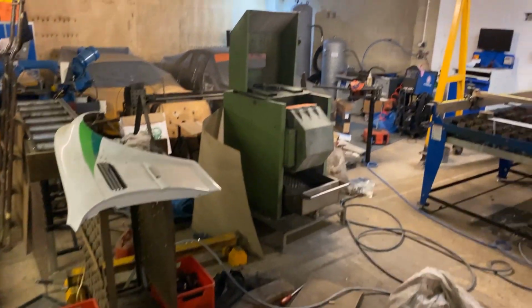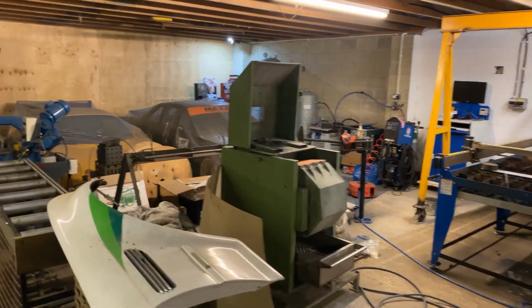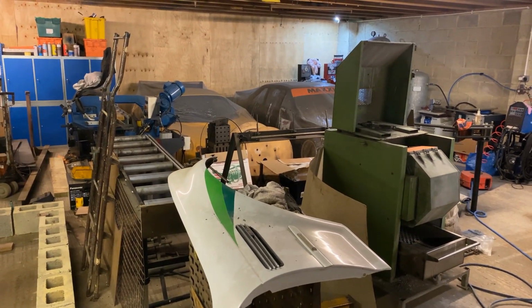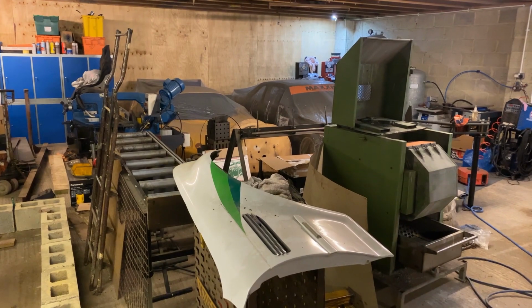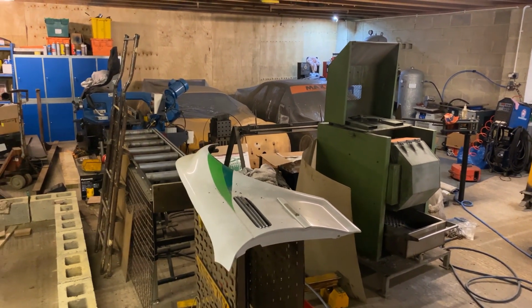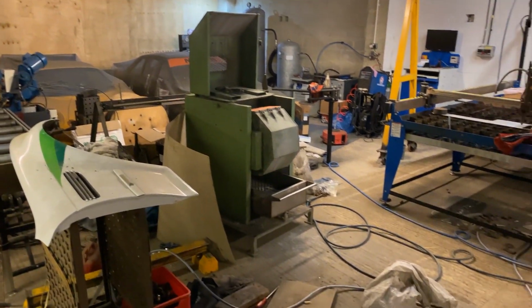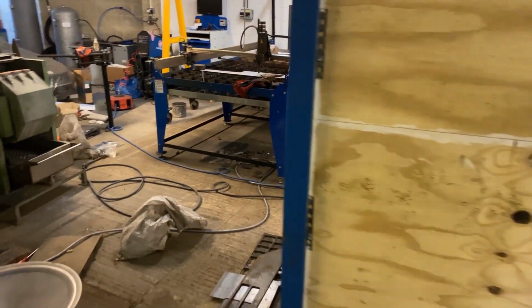I ideally want to get a 2-post ramp and then stick my 2 cars stacked. And if they don't go in the shipping container, they're going to go stacked in here hopefully. And then we can sort some space out because it's very cluttered in here at the minute, as you can obviously see.